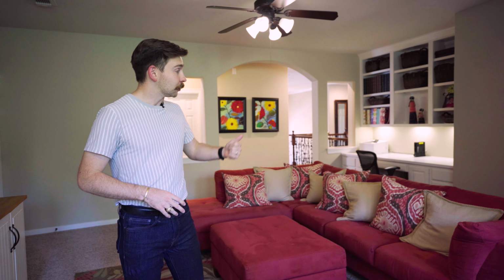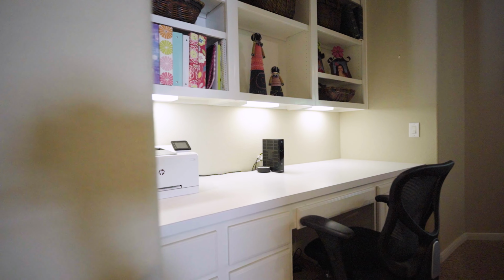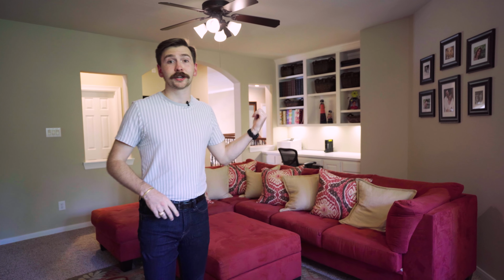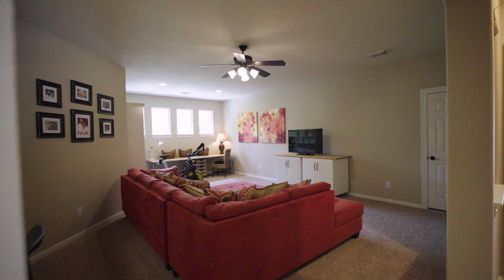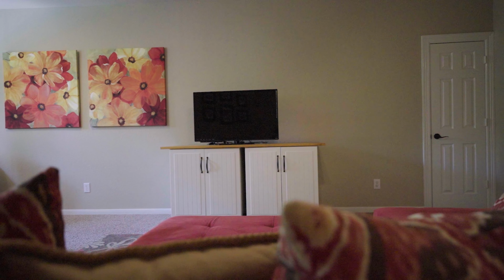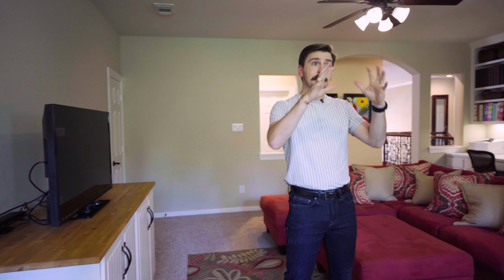Upstairs in this big game room, you've got a lot of options. So behind me is actually this great workstation. If you need a second desk, if somebody works from home, or if kids have homework, that's a perfect spot. There's clearly a big enough space here for a large couch if you want to watch TV or watch your favorite show. Behind me here, you've got these great windows.